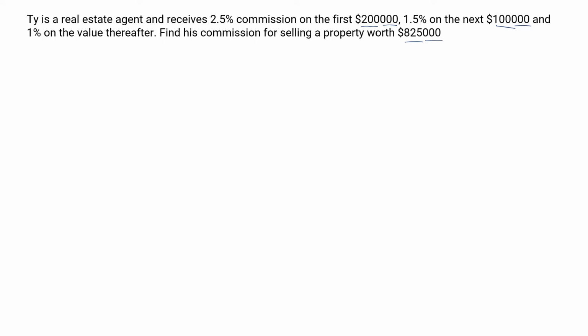So a simple reference, like here, if we use Ty as a real estate agent, Ty will get a monthly salary, but Ty's monthly salary could be more based on what he sells. And this is what this question is asking us here basically. What is the commission that he would make if he sells a property worth $825,000? So let's just break down the question.